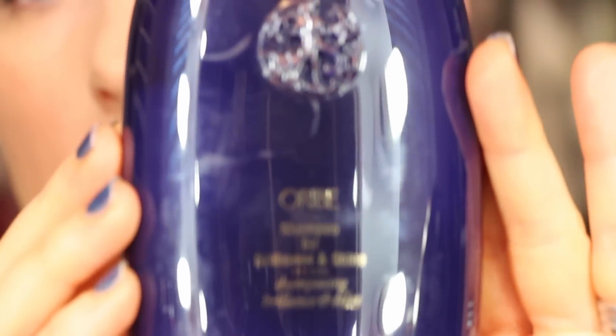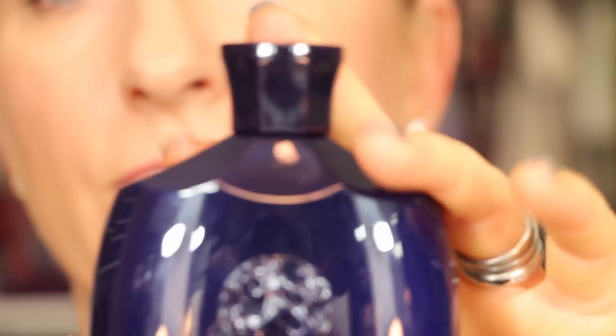But as I used that, I didn't really feel like it was making much difference with my color. So I decided to try the traditional one that they carry for brilliance and shine, which is what I tend to look for more in my hair. And my hair doesn't fade color-wise very much, so it's not a big deal. This is what it looks like.